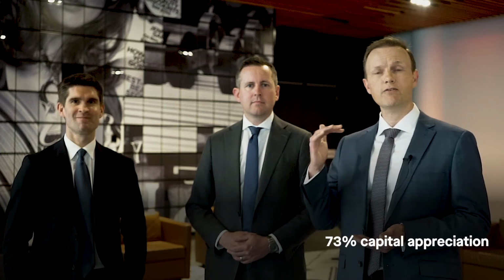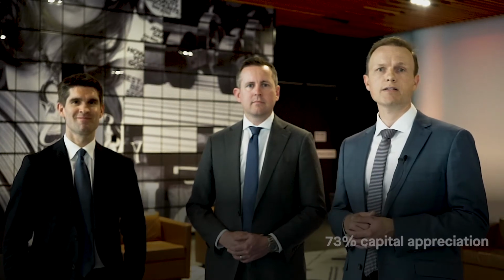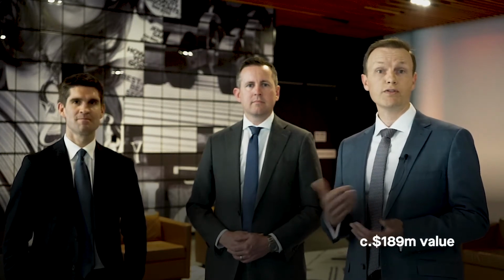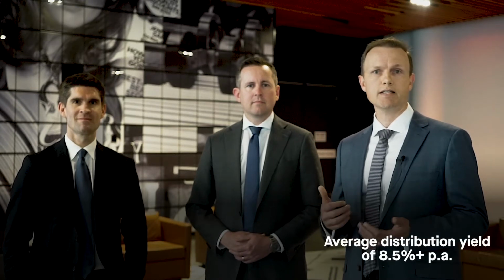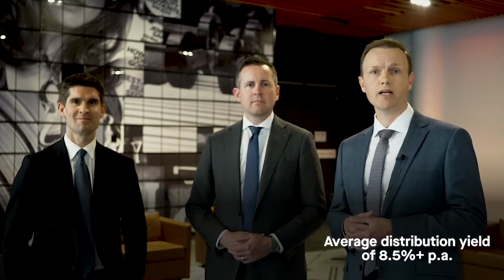The fund purchased its share in the property for approximately $109 million in July 2015, and the latest independent valuation showed a 73% capital gain in comparison to the acquisition price. We've also seen material rental growth, supporting an average distribution yield in excess of 8.5% per annum during the term of the fund.